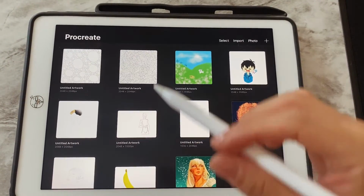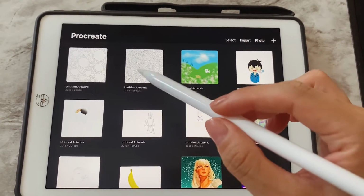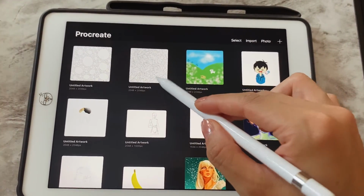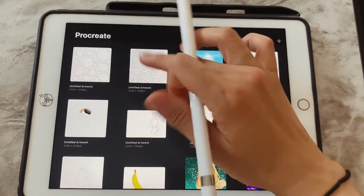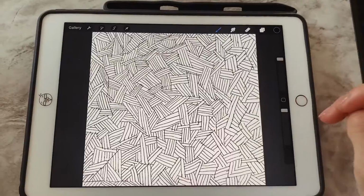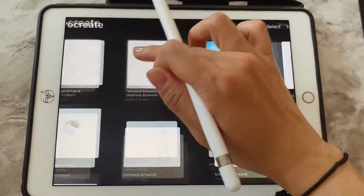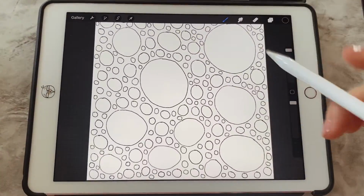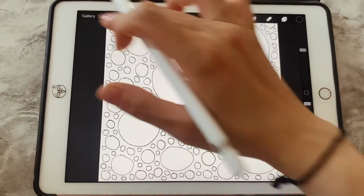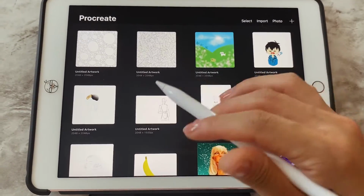So I've been trying to learn digital art. I'm using Procreate and I've just been doing some drawing exercises to get me started. I did this last night. And then there's one more here. So I'm gonna do that for the rest of the day.